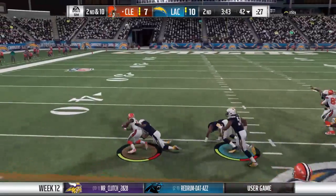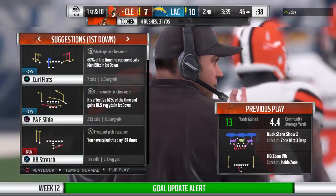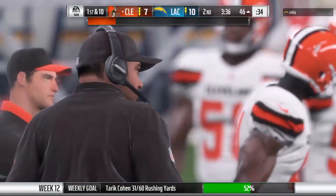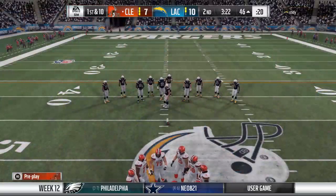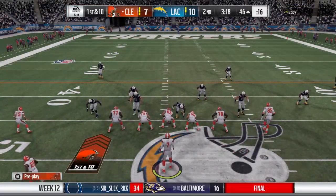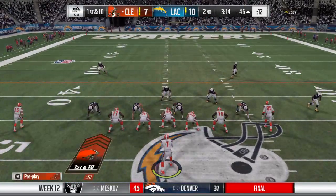Now they'll run it with Cohen. And he'll be taken down, but not before he gets into enemy territory. 13 yards to pick up there. Good for a Cleveland first. Tremendous blocking by the interior of the offensive line. They didn't just gash him there. They blasted a gaping hole for him to gallop through. I think if he comes back to the huddle, he better be giving them a whole lot of credit and thanking them for that much space to rumble.